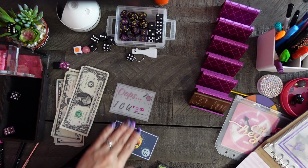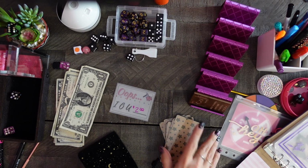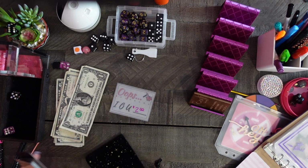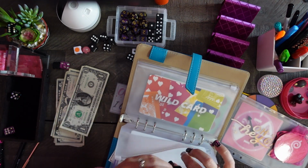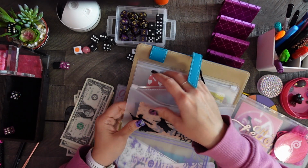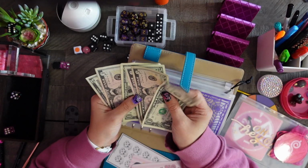Fun. We got to do a little more than just our games. What I will do, I will use this as a separator from the done ones. I'm not sure what that is. All right, so we will put that in our Hocus Pocus. Here. Oh, I could have pulled a wild card, but well. And that in there.